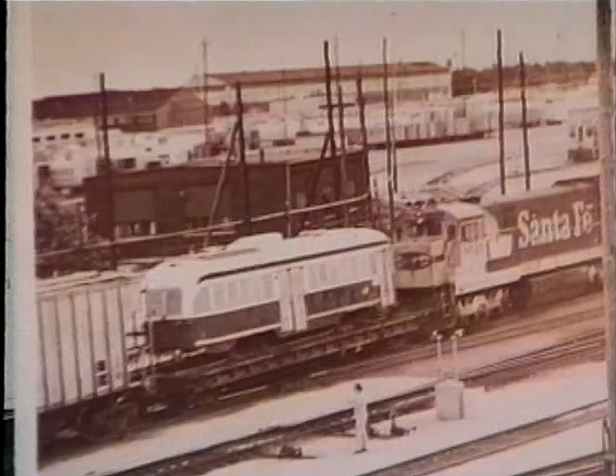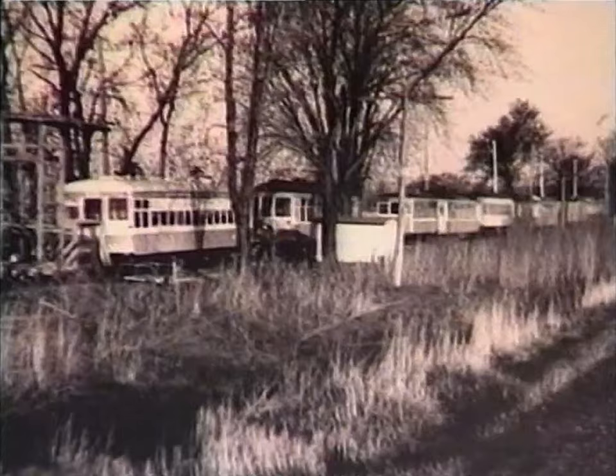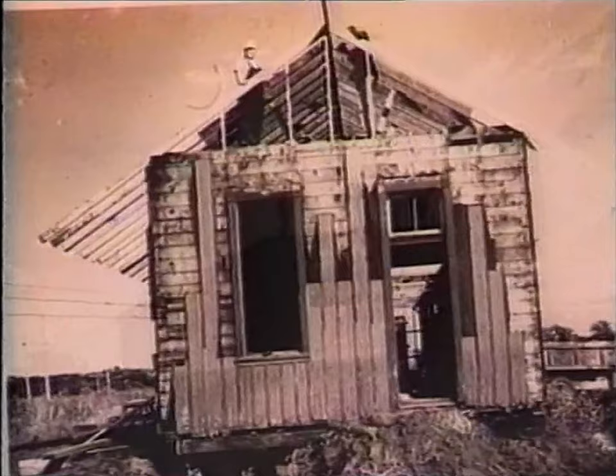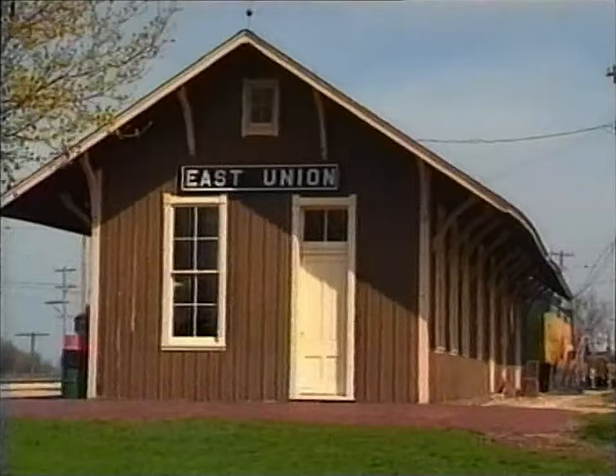What had started as a project to save one interurban car had grown to a collection of 43 pieces of railway equipment. The centerpiece of the museum is the depot from nearby Marengo, built in 1851. It was moved to Union in 1967.